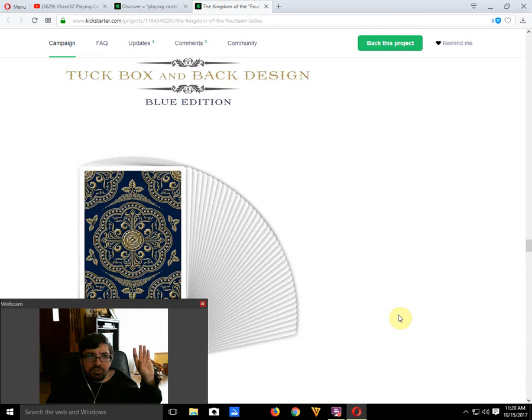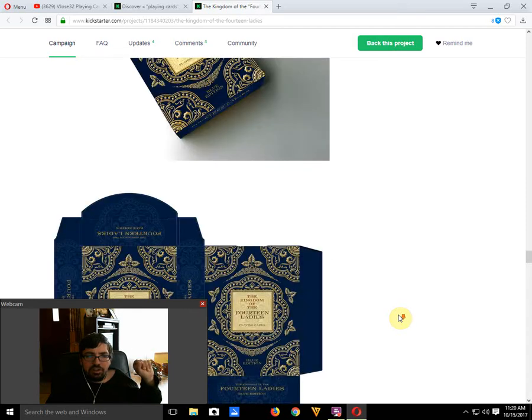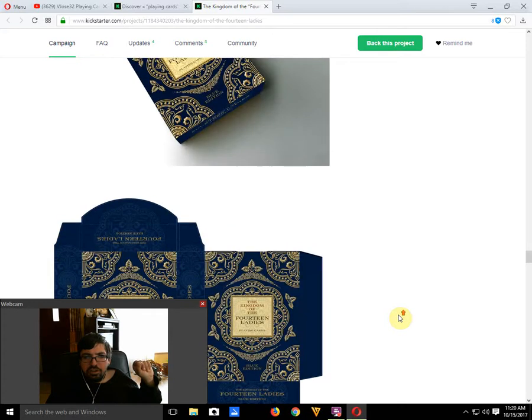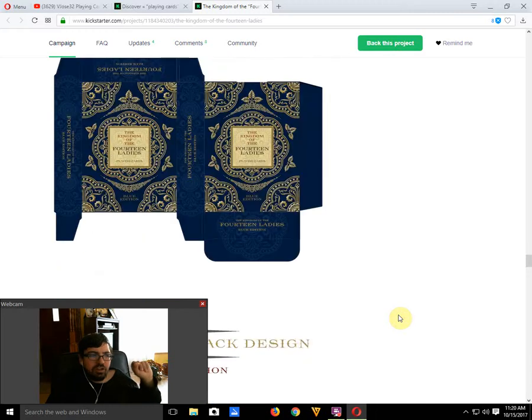The back design is actually very nice. There's the blue edition and there's actually a red edition. The tuck case is also pretty nice. However, again, it's a very long name for a deck of cards. You see a lot of other decks out there and it's very simple, to the point. One name, one word, two words. They got like 14 different words on there for the name. Okay, six.